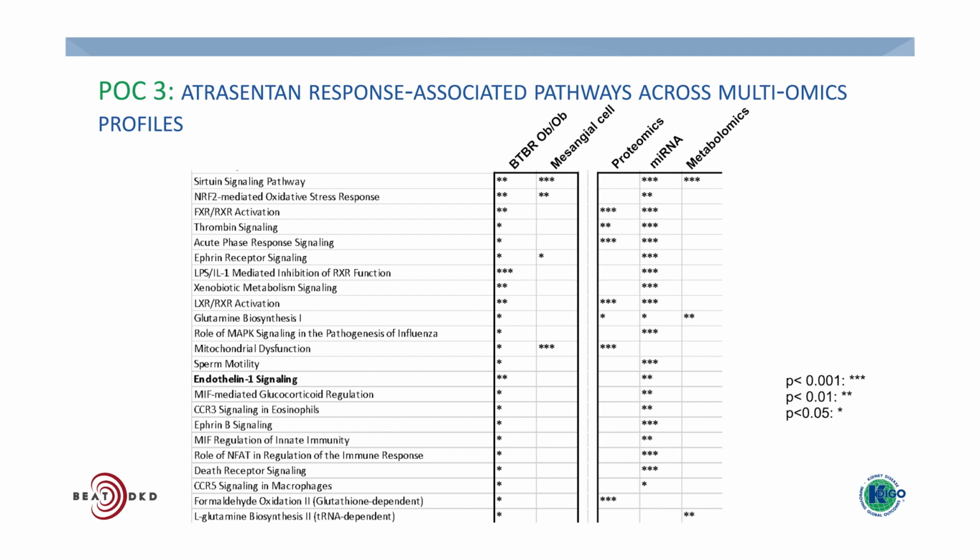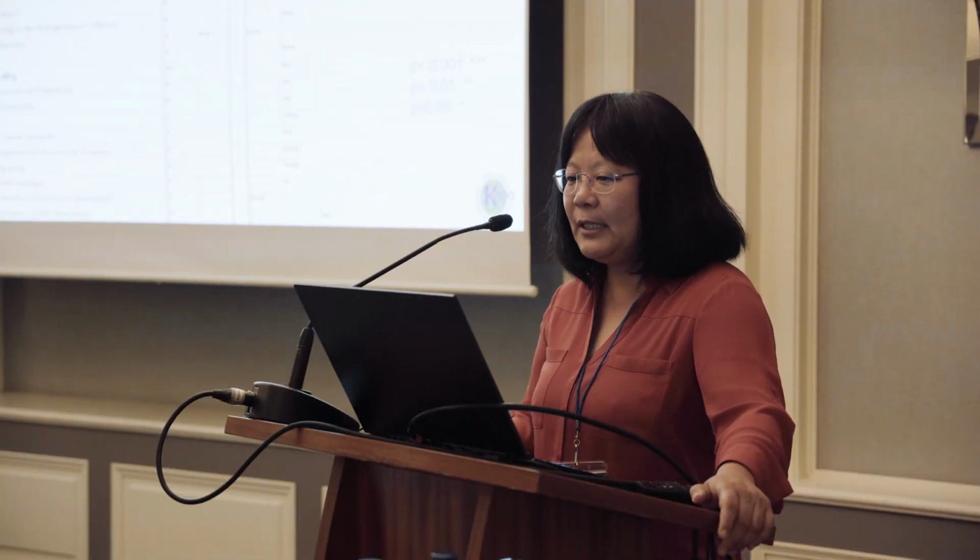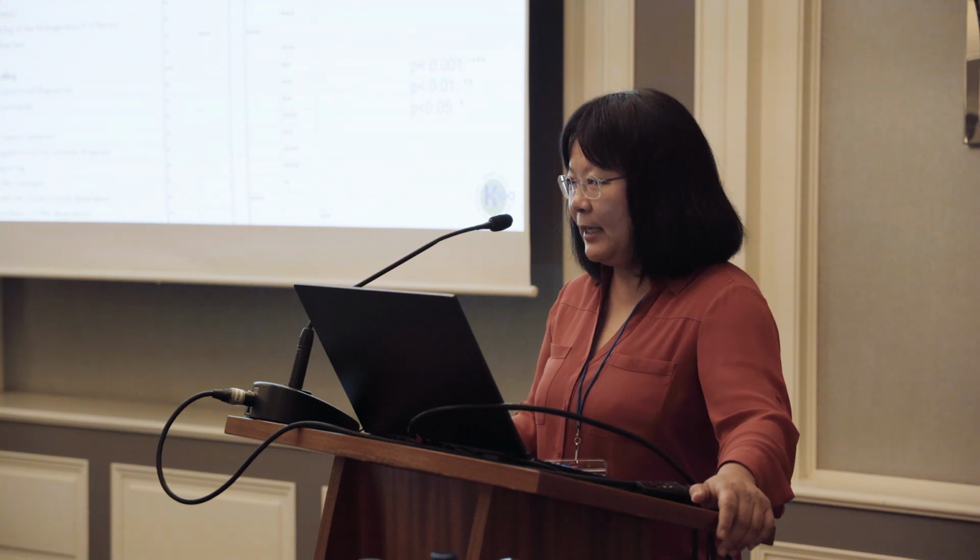In addition to endothelin signaling, other molecular pathways are also enriched among those reversed gene or protein regulations, as you can see, supported by multiple omic datasets, including certain signaling pathways and the NRF2-mediated oxidative stress response. Those have all been associated with diabetic kidney disease or CKD. I'm not going into much detail on those, and if you have questions, we can discuss later.